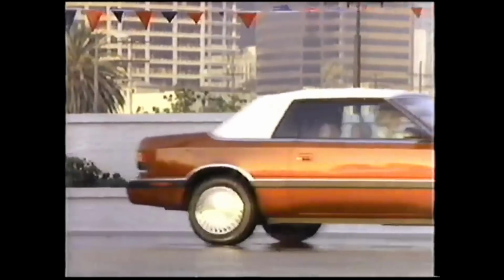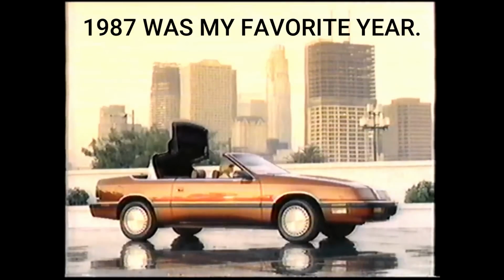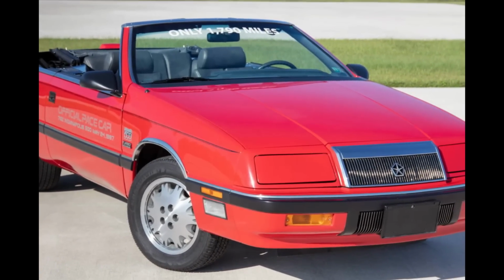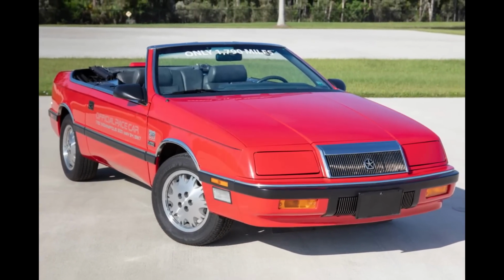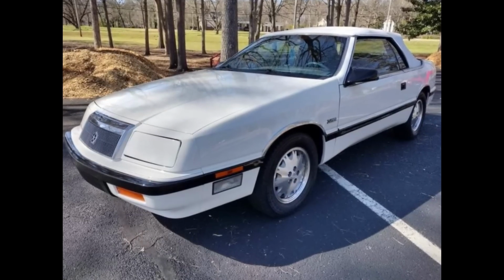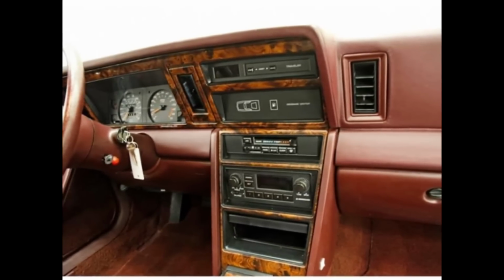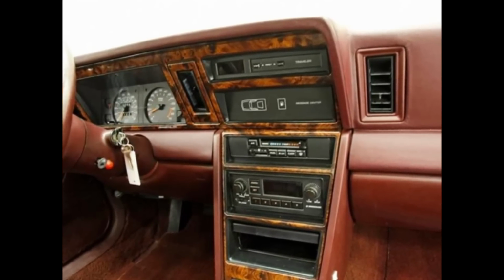All right, next on the list for cars they no longer make is the Chrysler LeBaron. You know, what stands out about this car, the LeBaron, for me, was when it was introduced in 1987. It was available as a coupe or convertible. The all-new LeBaron looked modern and aerodynamic compared to its boxy predecessor and was, to me, quite stylish back in the day.